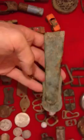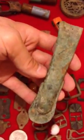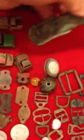This is a little eye wash container made of aluminum. Now this is really weird. I see people find these once in a while at like Civil War sites and whatnot. The tip of a sword case. But what's weird is I found this in the middle of a park in town.